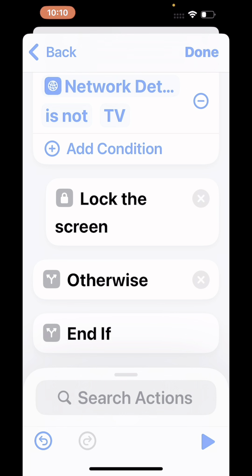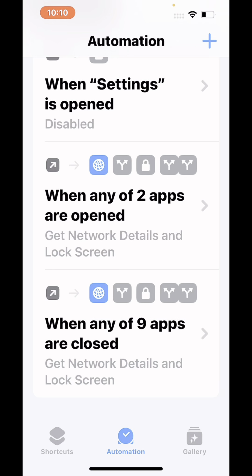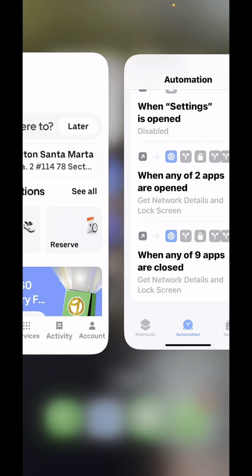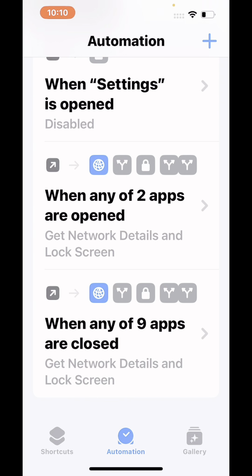Tap on the word done in the upper right-hand corner. And as you scroll down and look, it says when any of the 9 apps, again, this is like your camera, Google Maps, GPS My City, Uber, anytime those are closed or swiped away, so if they just swipe away or close it completely, it's going to see, hey, what network are you connected to? And if you're not connected to those 2 safe ones, it's going to lock the screen down.